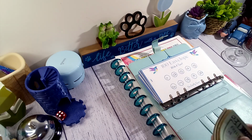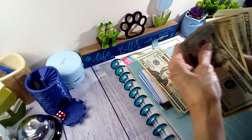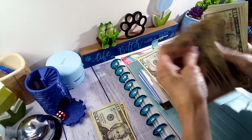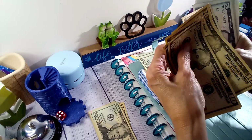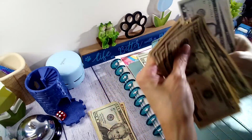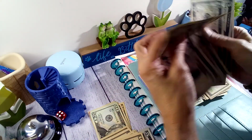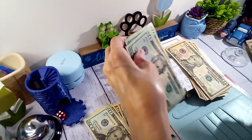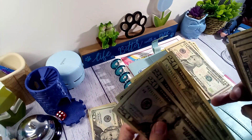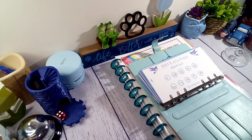our 100 envelope challenge. So we have 20, 40, 60, 80, 20, 40, 50, 60, 70, 80, 90, 2, 10, 20, 30, 40, 50, 60, 70, 80, 90, 3, 10, 20, 30, 40, 50, 60, 75, 85, 95, 4, 5, 10, 15, 20, 25, 30, 35, 40. We have 440 to put into our 100 envelope challenge. You know what? I think we're going to finish it. If not, we're going to come pretty daggum close.